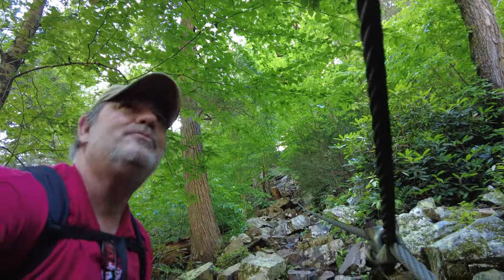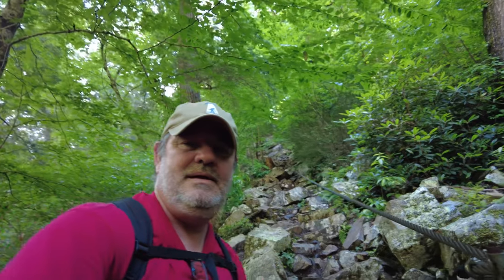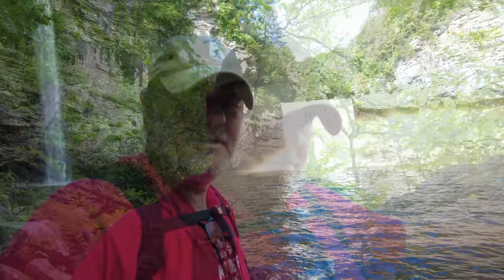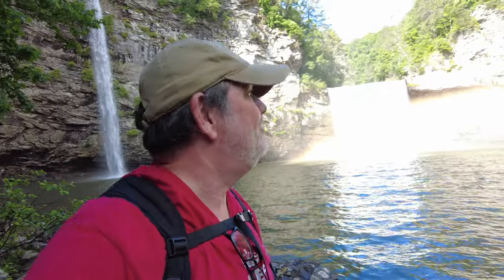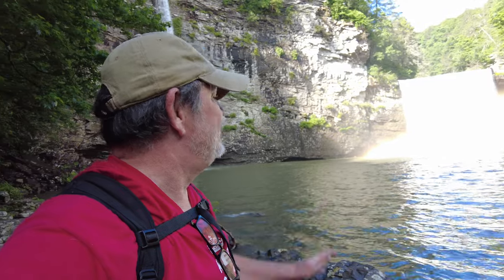I made it to the bottom of the cable trail. Well, there's still a few more steps, but I made it to the end of the cable anyway. Whoa. Yep, that's the good news. I made it to the bottom of the cable trail alive and well. The bad news is there's too much light. I should have left way earlier than I did.